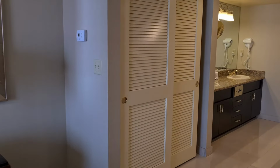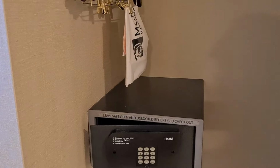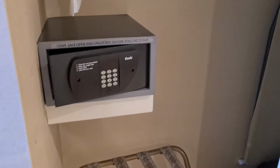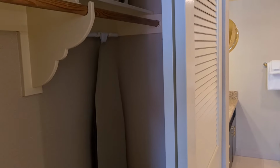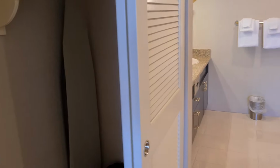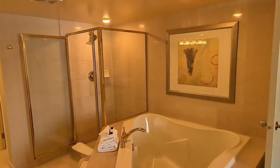Of course, in the cabinet you will find the safe, so if you are lucky and get any winnings, we were not, then you can safely hide them away in the safe. Also, of course, you will find iron boards, iron, and some hangers.